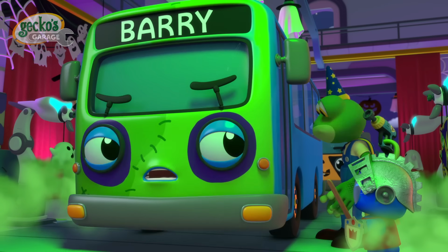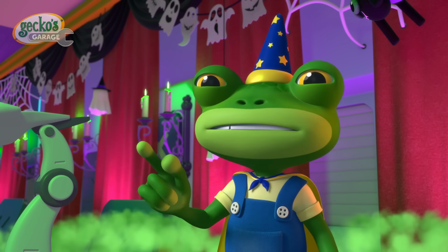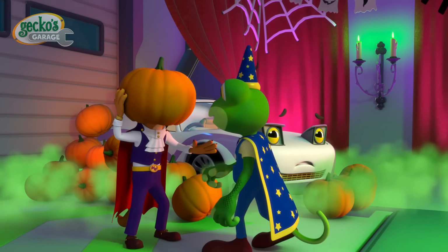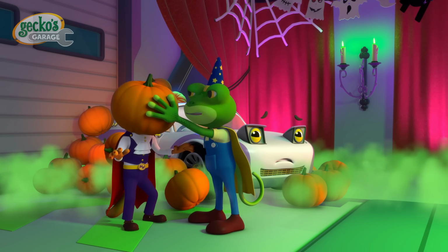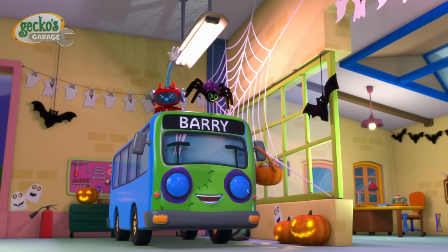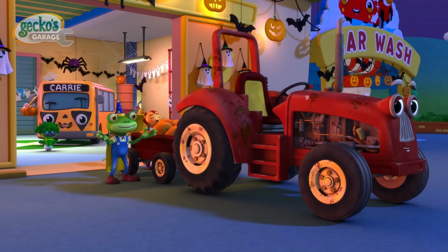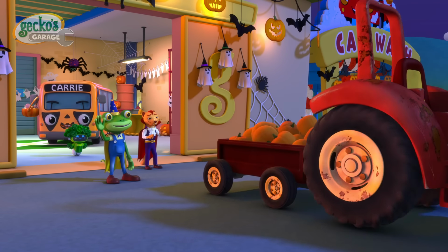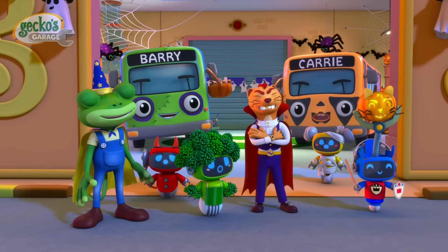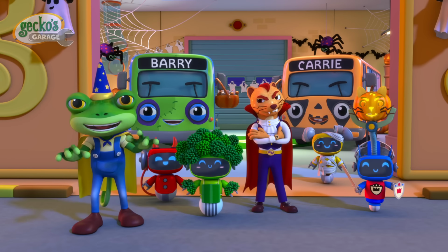Go, go, Barry! Help me, Gecko! I'll help you, Mr. Weasel, if you promise to return everything you've stolen. Oh, okay. I promise. There you go, Trevor. Now everyone can enjoy your Halloween pumpkins. Oh, I hate pumpkins! Not funny. Bye, everyone. Happy Halloween.